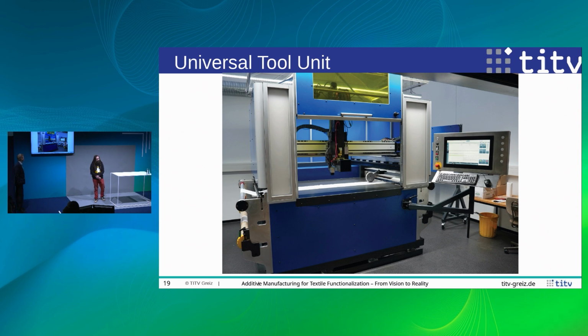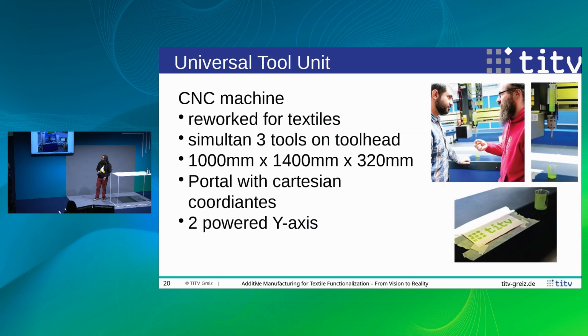The main research of the TITV is to bring conductive structures onto textiles, so-called smart textiles. And for this purpose, we have this kind of machine. It's our universal tool unit. It's, in fact, a classical CNC machine, which is reworked for textiles. So we have a tool head where 3 tools can be driven simultaneously. Also, we have a large building room, and we have much power to bring structures onto these textiles fast.